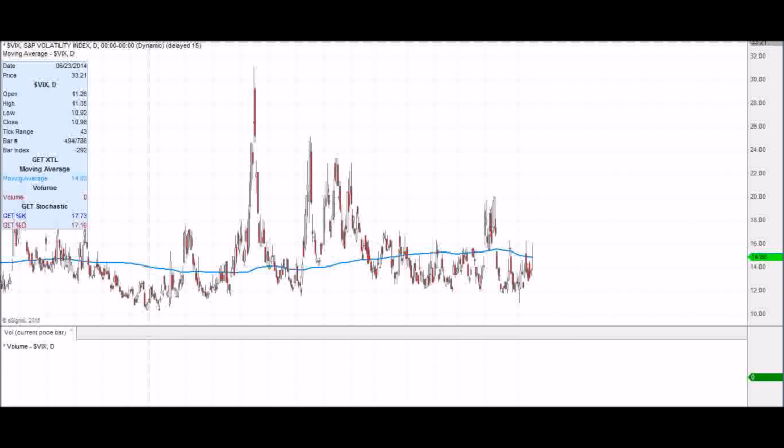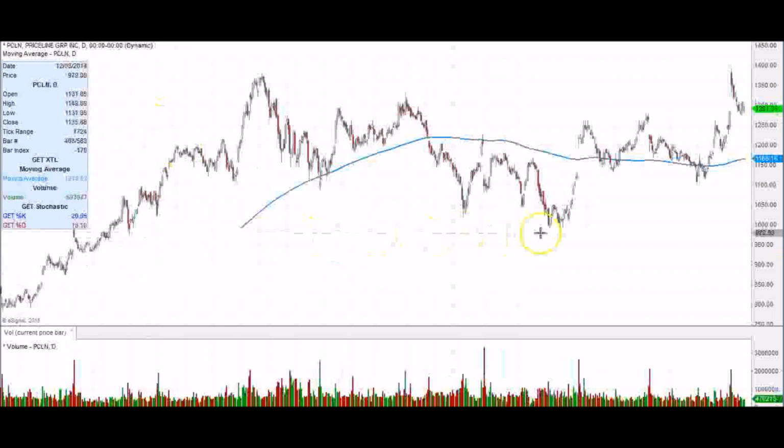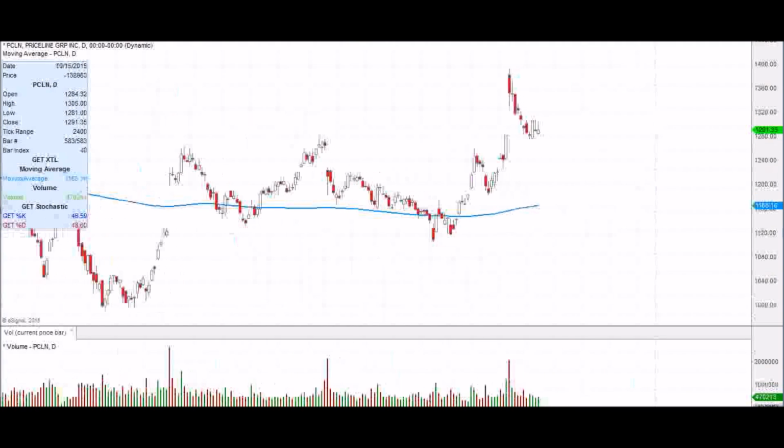Let's look at something else. So we have Priceline, which actually was very bipolar today. Again, you see the low volume, but it had a bullish engulfing pattern.